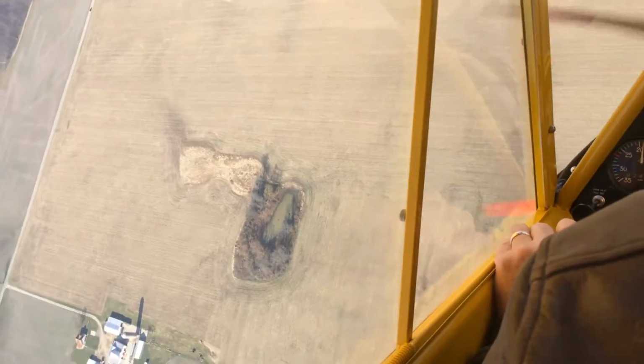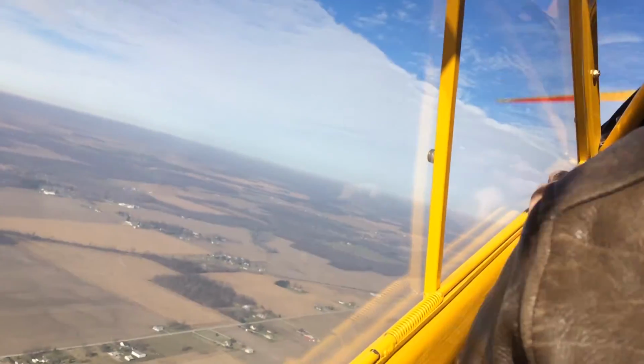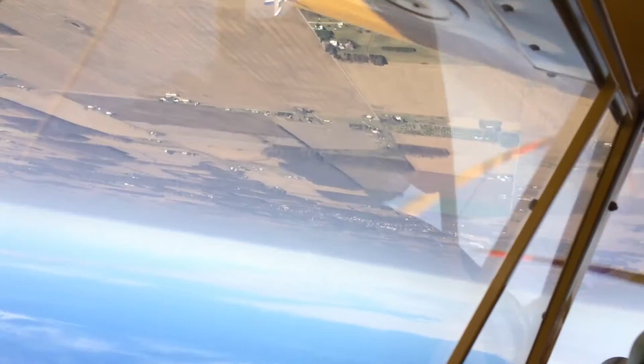We're up in the air for a while. He says, "This is an aerobatic plane. I've got my aerobatic certification." Next thing I know, we're doing loops and barrel rolls, and that's one I won't soon forget.